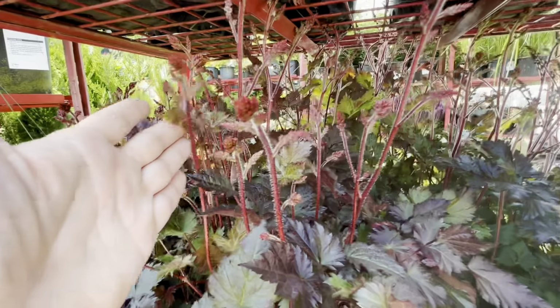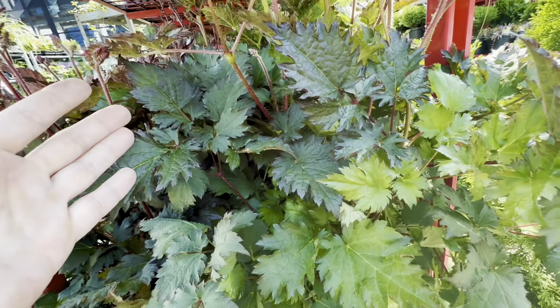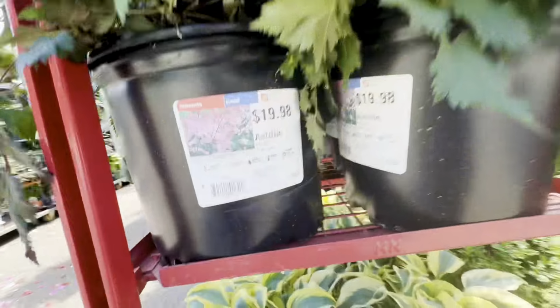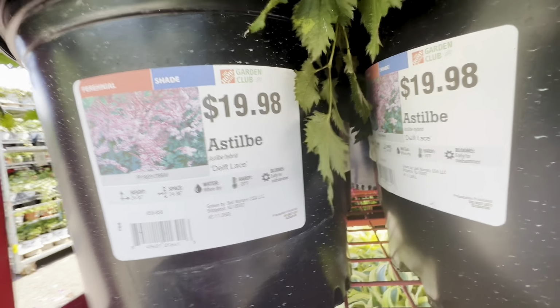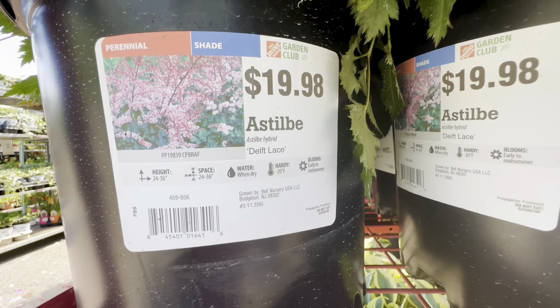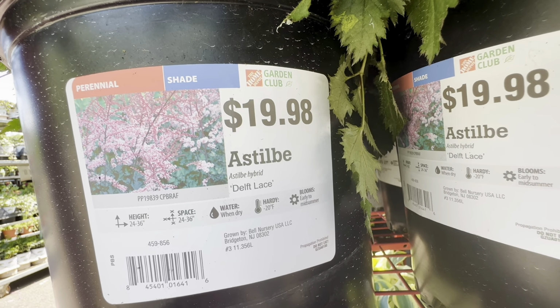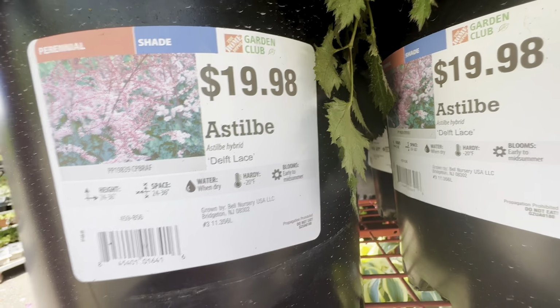Isn't this just gorgeous? Astilbe is not only gorgeous, it's also a shade perennial. Let's take a closer look at the tag. There is the full botanical name, spacing 24 to 36 inches, height 24 to 36 inches. $19.98 is the asking price for a number 3 size container.